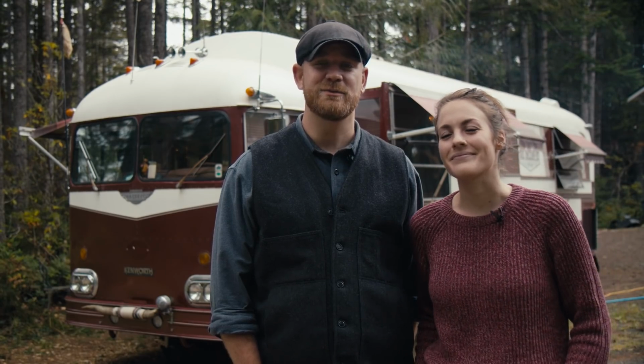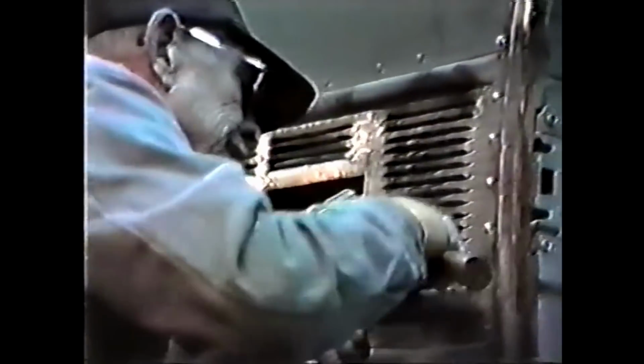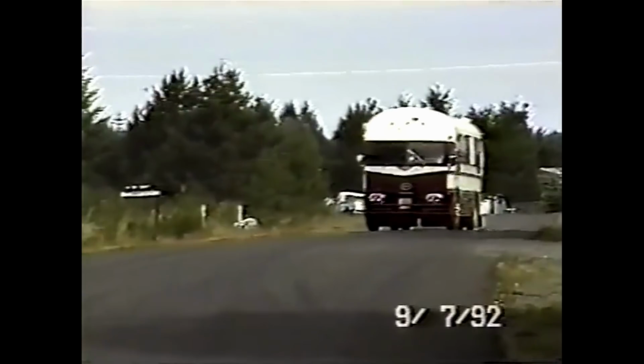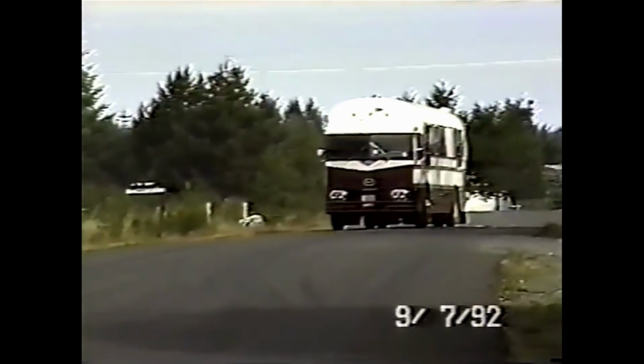We just found this bus. It was about 80% done. Clarence was the original owner of the bus, and his grandkids were selling it. So we ended up meeting them in Olympia, and we bought it. We looked at it one time, and brought it home and started the conversion and cleaning it up.